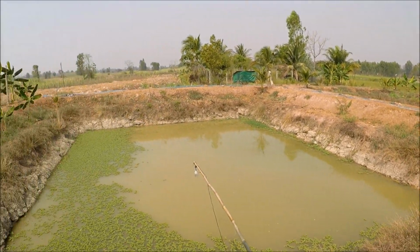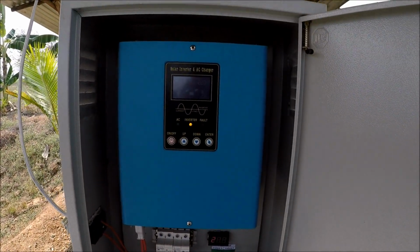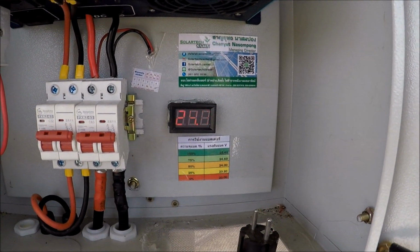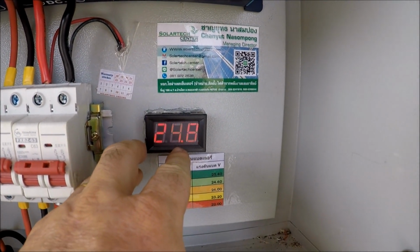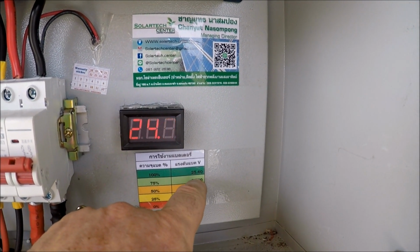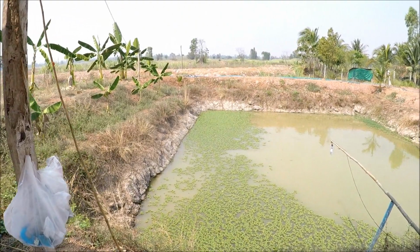So yeah, and then just another quick one, guys, before we get on to the main crux of the video. There's the inverter converter transfer working very well. The pump's been running about 3 hours, and the display is at 25 on here is about 85%. So we're running at about 85% of the battery. So that's good. Right then, on to the main bit.